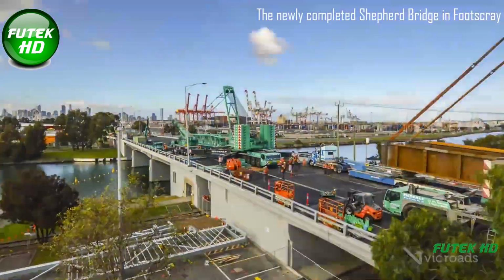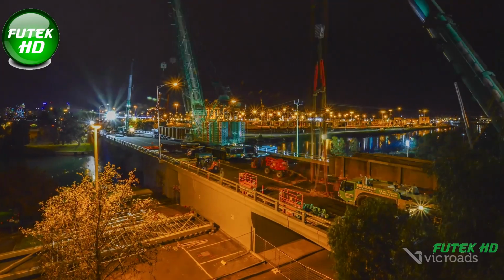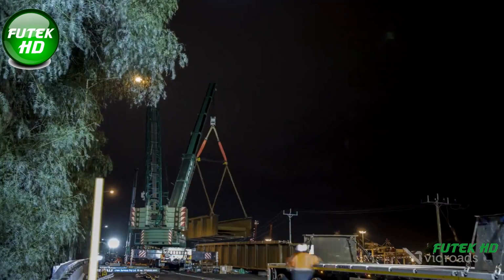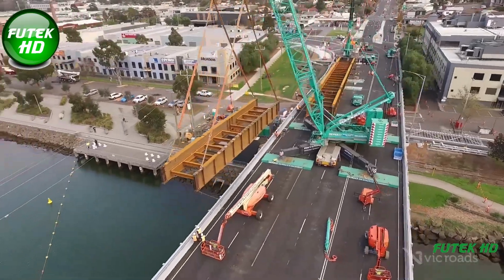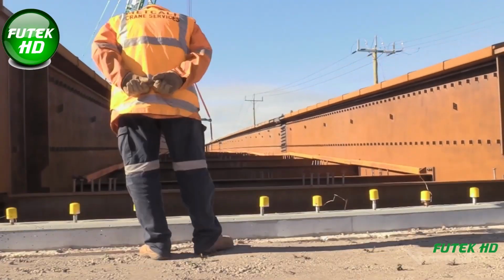The newly completed Shepherd Bridge in Footscray is a striking pedestrian and cycling bridge spanning the Maribyrnong River at Footscray Road. Designed to improve accessibility and safety for pedestrians and cyclists, the bridge adds a modern architectural feature to the local landscape while promoting active transport options for residents and visitors alike.